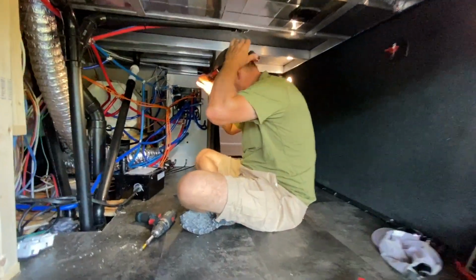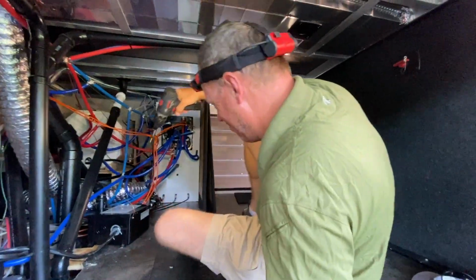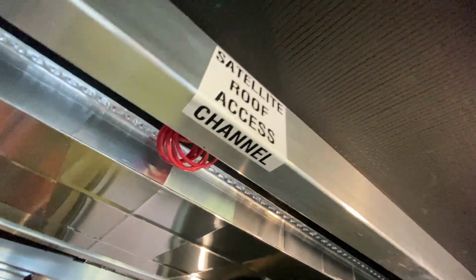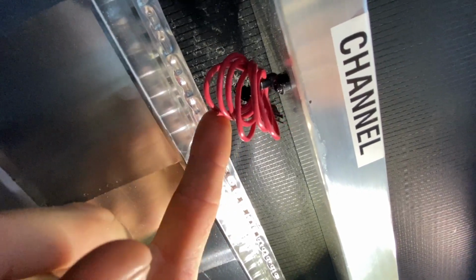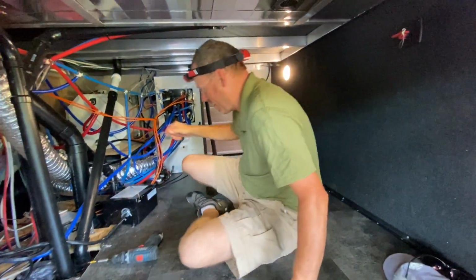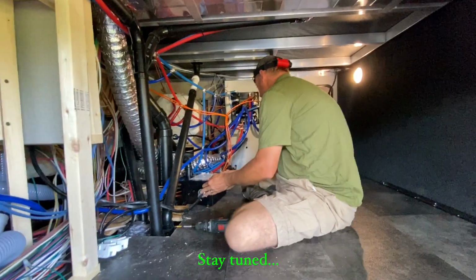So I'm over here entering emails and he's dictating to me, and he sits up and he goes, oh my gosh, they give you a pull wire. This is that satellite roof access channel. Yes. And so they have a pull wire. I am just a kid in a candy store right now. So that's pretty exciting that they're doing on the new models. So we'll see how that works out later. Stay tuned.